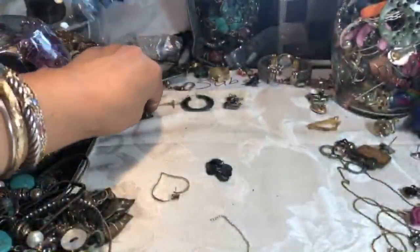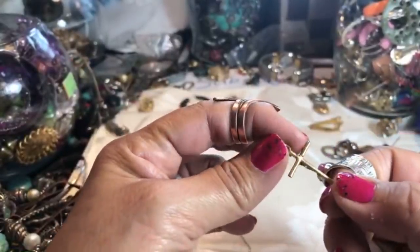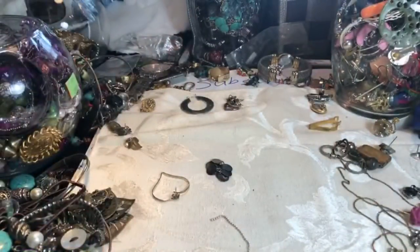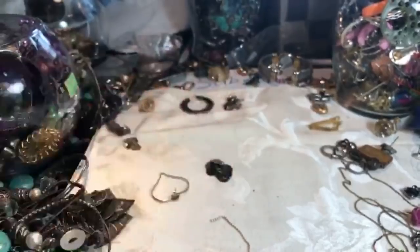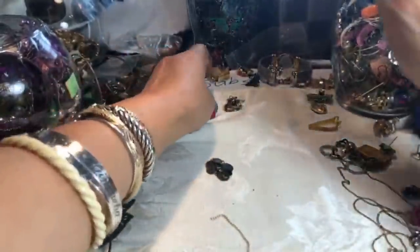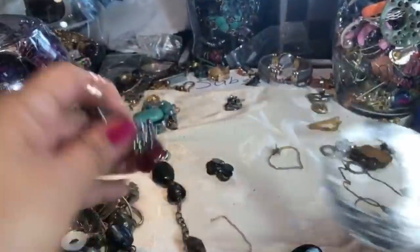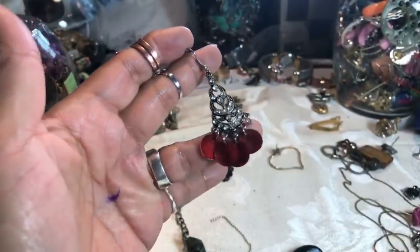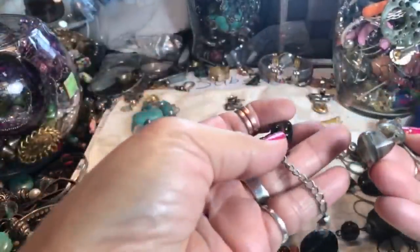If I don't find the match, oh, here's a cross. That's definitely going into the crafter lot. Let me see if this doesn't have a mark on it. Very interesting, but no bail on it or anything. No, it's probably just a piece, but I'll probably test it because it's a nice color. Anyway, never know. Here's a cute heart earring. Nice hoop as well. And what is this? Pieces of nothing. Nice earrings. Nope, broken earring, craft lot. Another broken necklace or not. Yeah, it's missing something there.